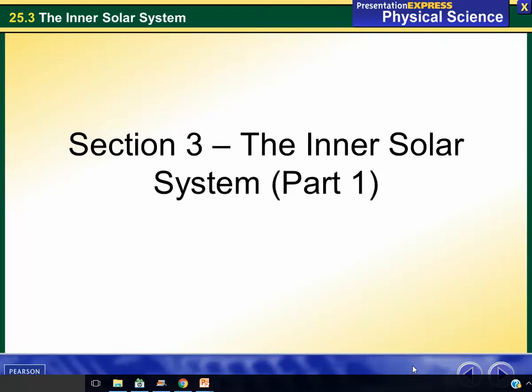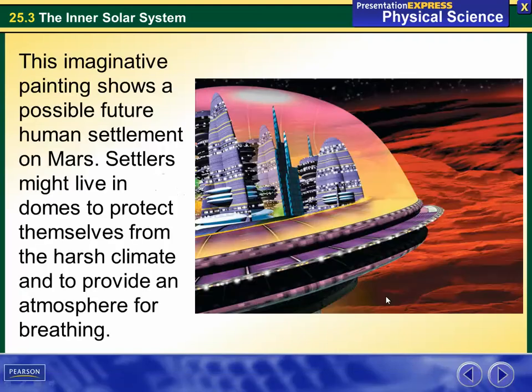They started off this section giving some examples. They talk about how this imaginative painting shows what a future settlement on Mars might look like, saying that they might need to live in a dome to protect themselves from the harsh climate and to provide an atmosphere for breathing. That is the source of a lot of science fiction, a lot of things going on about humans colonizing Mars. This is just a little introduction, what a possible settlement might look like. Again, very futuristic looking, but obviously that is not a real image.